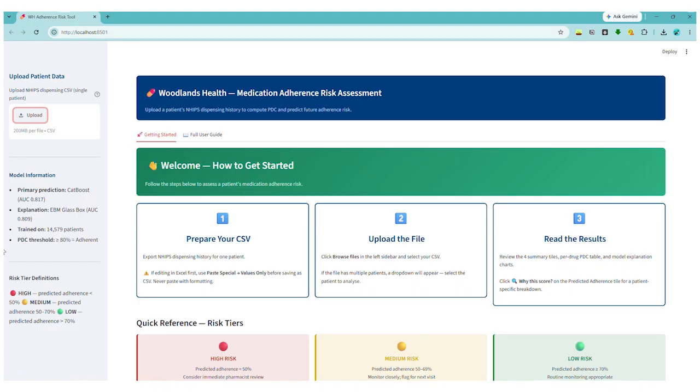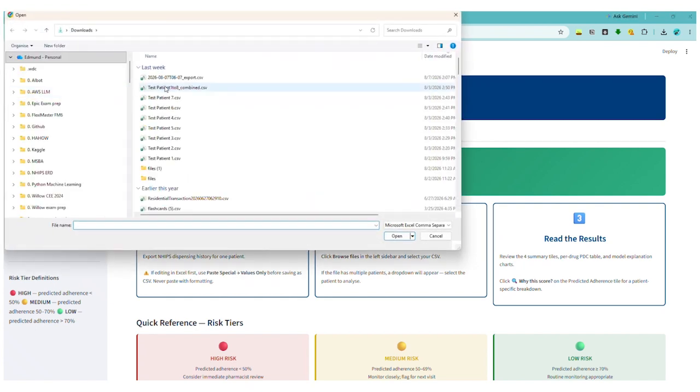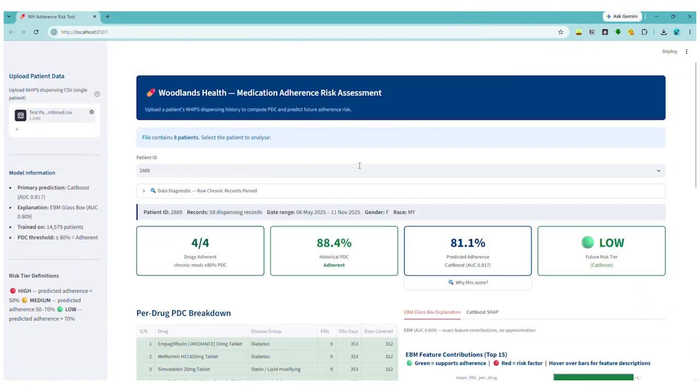Now I'll show you how the demo actually works in practice. So this is a pre-installed app on the local PC. The pharmacist just needs to open the app and then click upload to import the data that is pre-exported from the NHIPS system, our dispensing data. And within a few seconds, the app has loaded the dashboard.